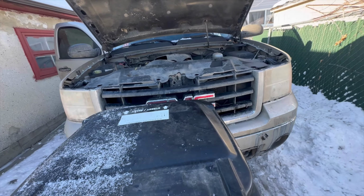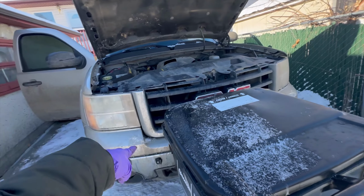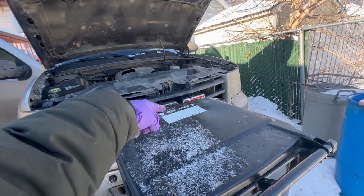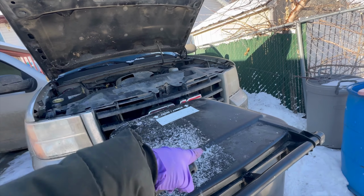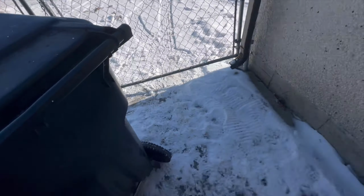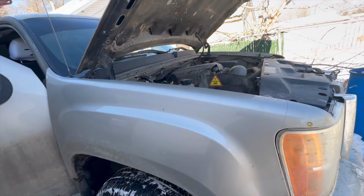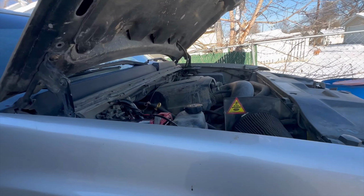Let me just take this dustbin off. I was just using it to stand on. It's a big truck, so I can't reach the top otherwise. Okay, so I think that should be it for this portion.